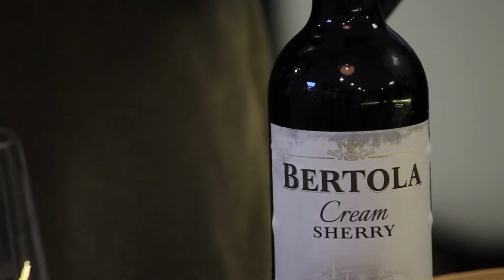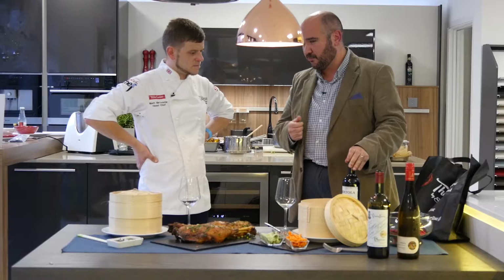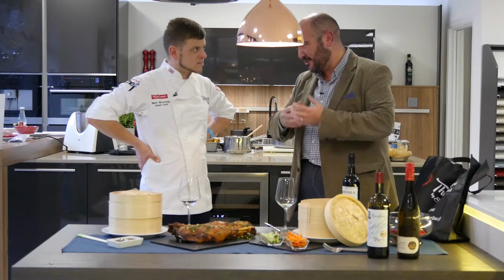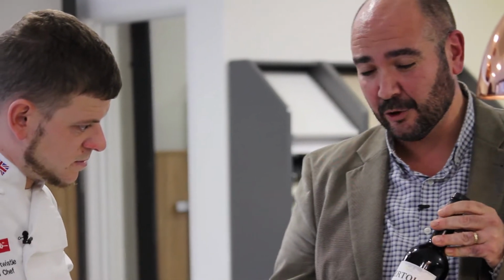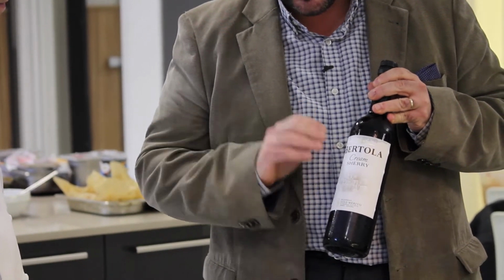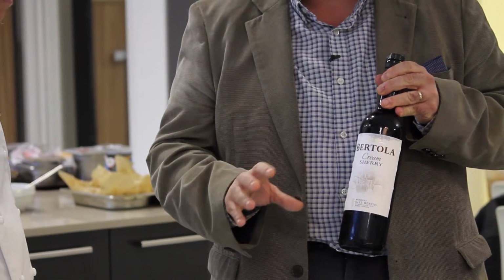Now, nowadays sherry is focused on quality. So if you want a quality cream sherry, you don't have that cooked, reduced grape juice. What you have is a blend of Oloroso and Pedro Ximénez, which is the sweetest of the sherries. So in this case, we've got Bertola cream sherry, from Bodegas Diez Mérito, which is a very small bodega in the center of Jerez, beautiful place, beautiful bodega. And what they do here is blend 12-year-old Oloroso with 12-year-old Pedro Ximénez.